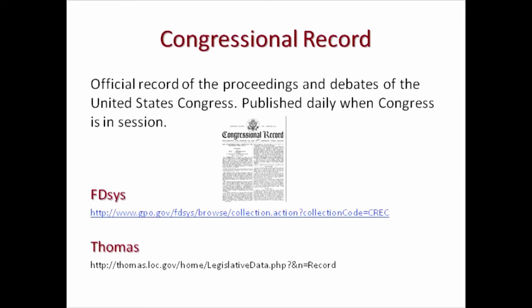If you ever watch C-SPAN, you are seeing the proceedings and debates of the United States Congress live. The official printed record of these is the Congressional Record. The Congressional Record has a long and fascinating history. For example, eulogies for many well-known and lesser-known individuals are recorded in the Congressional Record. We won't have time today to explore the rich history of the Congressional Record, but it's worth a session all of its own.